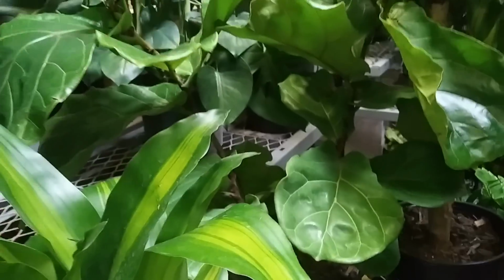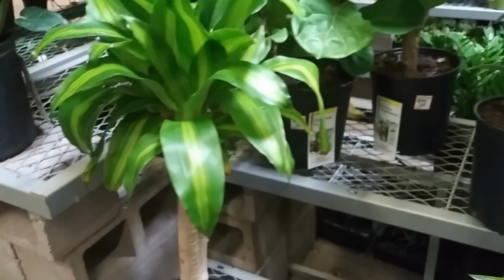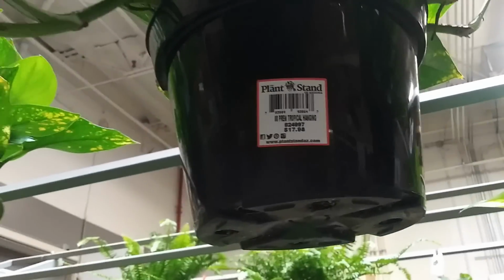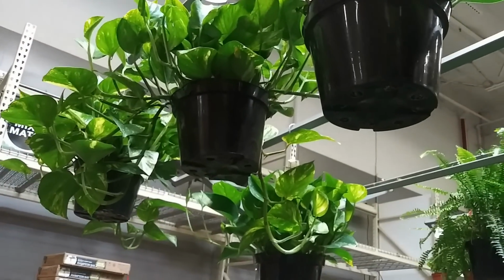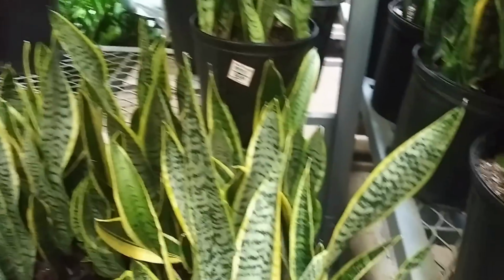In the back here they have a really nice fiddle leaf fig tree, nice and big, for $29.95, and some cornstalk plants, $9.98 for these pothos, which look very healthy. Nice trails on them. That's about all they have inside. Like I said, not a huge selection, but the plants do look healthy. So let's go outside and see what they have.